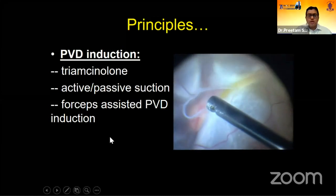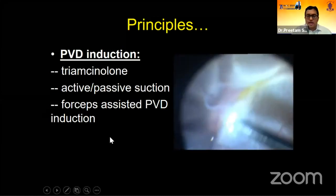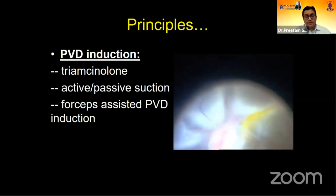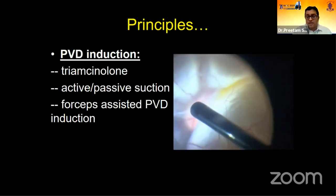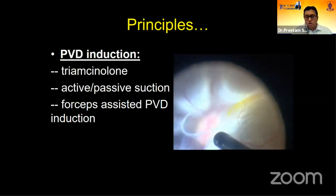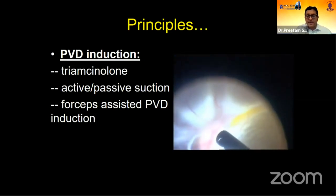You could also use active or passive suction using a silicone tipped cannula to induce it, because you have a mobile retina and you don't want to cause an iatrogenic break with a high suction from the vitreous cutter. You could also do a forceps assisted PVD induction.